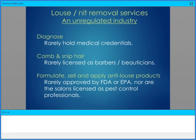Next. In many communities, you can find folks who will be happy to spend time trying to comb out head lice and pick nits for a price. These salons seem to be spreading faster than do the lice themselves. Why not refer patients or parents to such facilities or allow these businesses to operate in the schools?